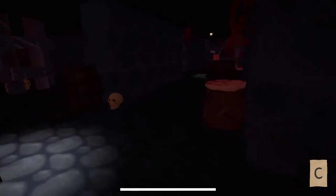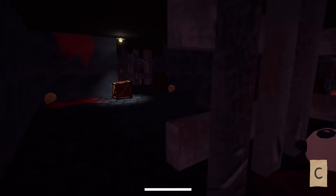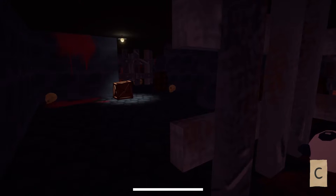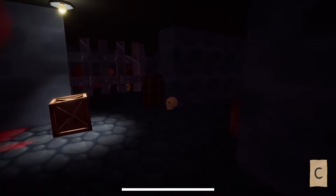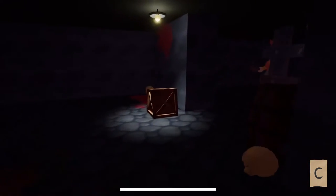Oh, I hate this. It's so cute and cuddly and so scary. I hate this. I really hate this. How am I gonna do this? Okay. I think the coast is clear. Oh, no, it's not! No, it's not!